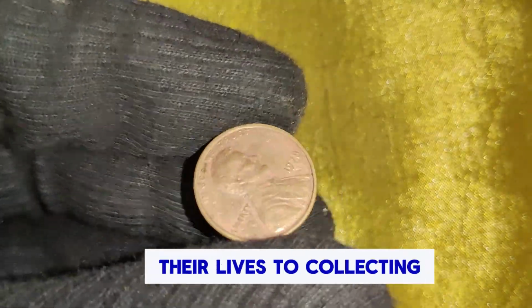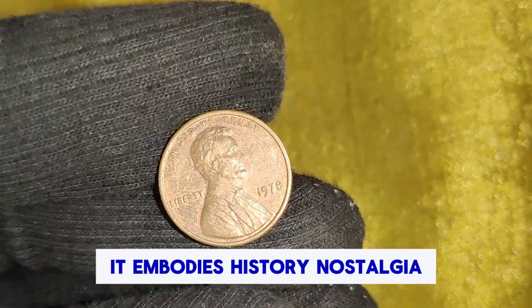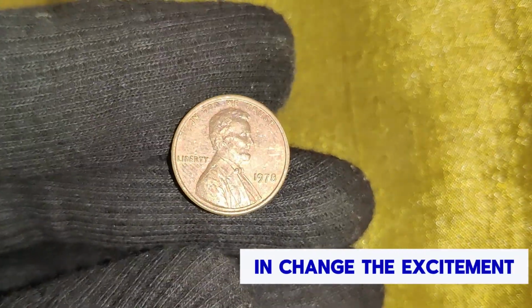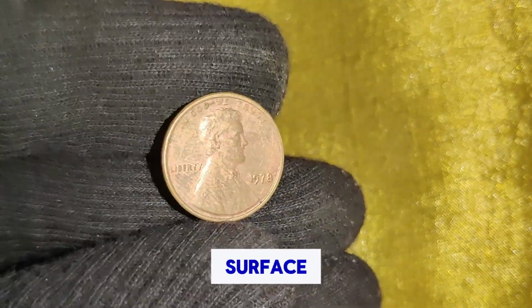For those who dedicate their lives to collecting coins, the 1978 penny embodies more than just money. It embodies history, nostalgia, and the thrill of the hunt. Each collector remembers the first time they discovered an unusual coin in change, the excitement of peering closely at the mint mark, the year, the shine of the surface.